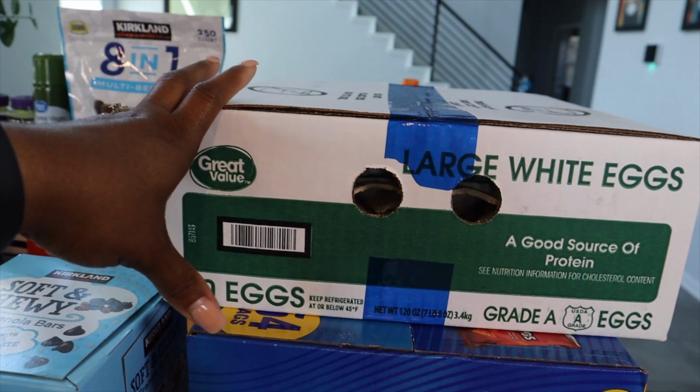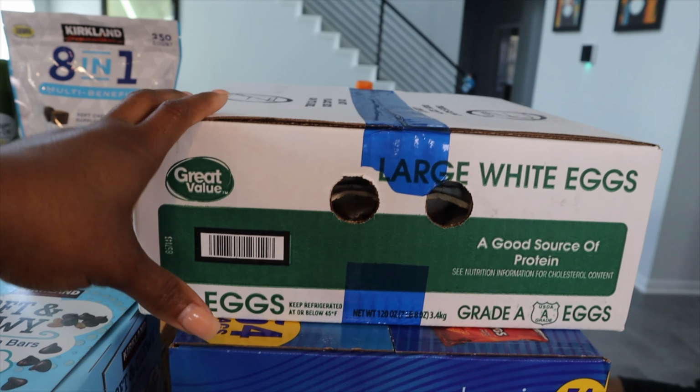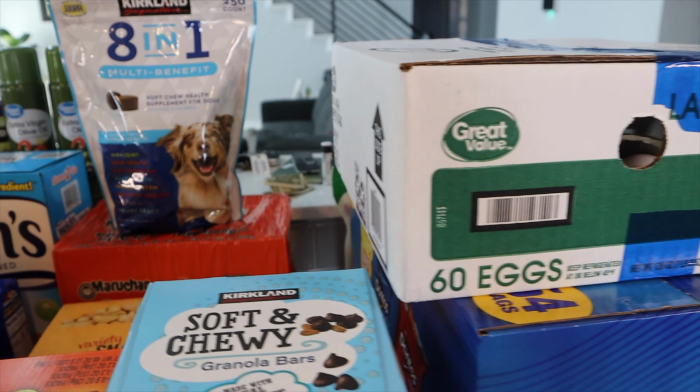We also get the 60 pack of eggs. This is from Walmart. Comes in handy. They last a while and they definitely all get ate up because we love eggs here.